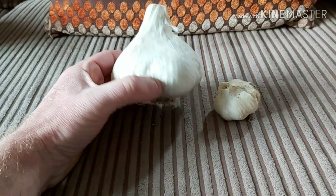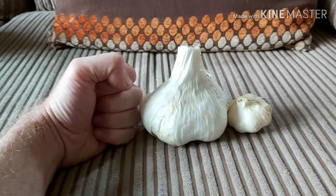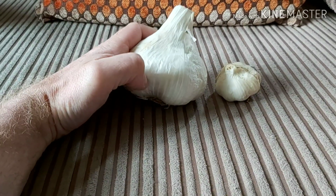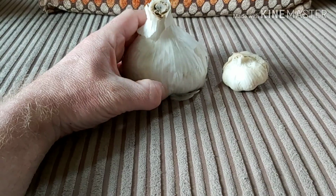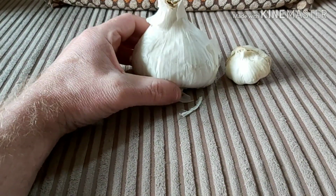And then this is the elephant garlic. Look at the size difference. I'll put my fist there as well. Look at that. So I've not actually counted the cloves. I'm going 1, 2, 3, 4 or 5 cloves.